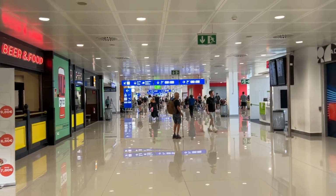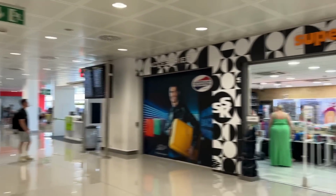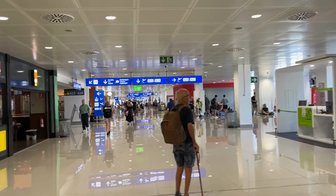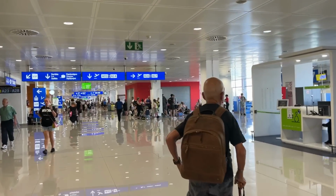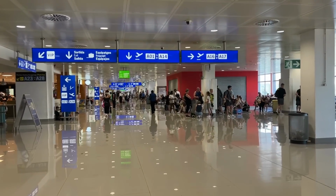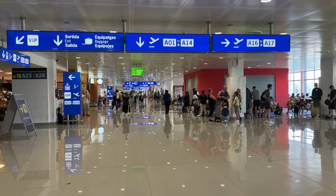Now there are plenty of cafes down here, including a Burger King as well. There are a few shops as well to my right hand side. Got some duty free down here too. So as I said before, my advice is just get through that main busy duty free area before coming down towards Terminal A.